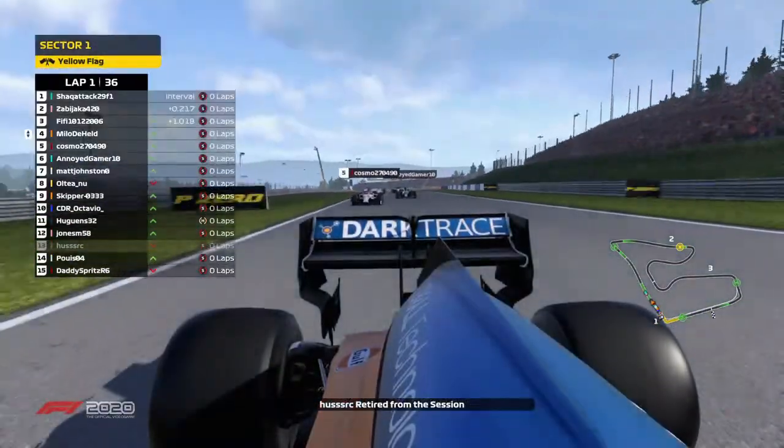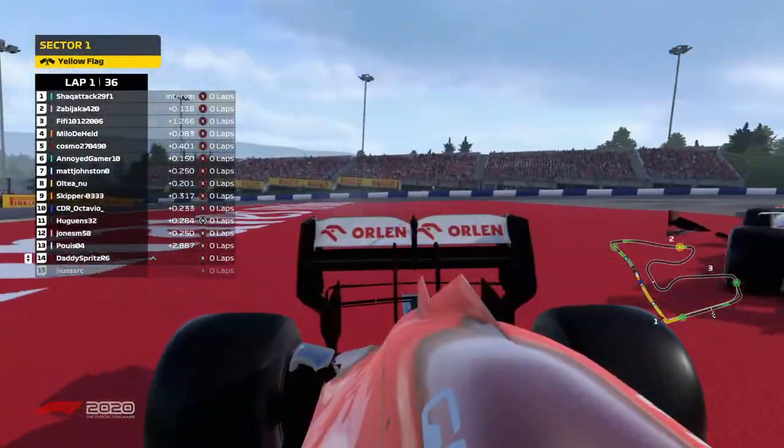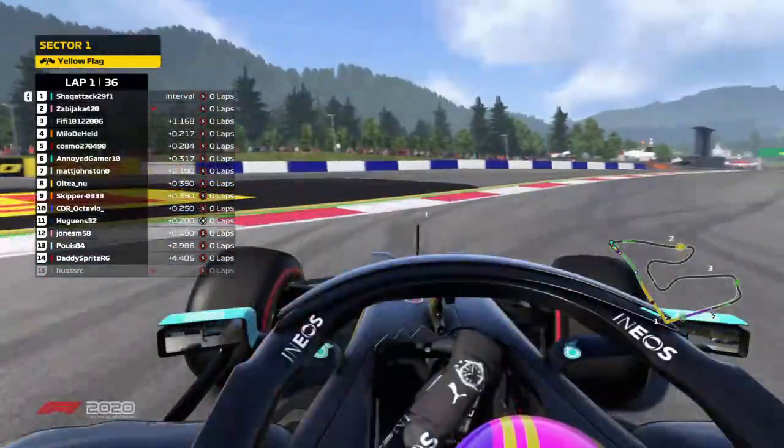Fifi's managed to get to P3. Haas has retired near the back of the field. We're trying to find out what's happened. Daddy Spritz has been caught up in this action, and there is a yellow flag. No safety car though, and Haas, unfortunately for him, in the barrier. Didn't quite see what happened there.